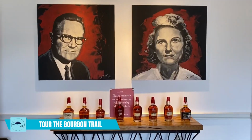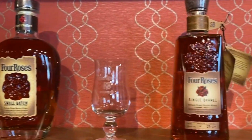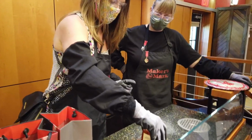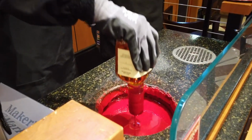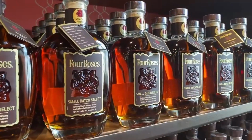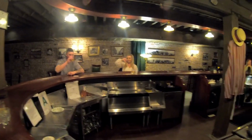Tour the Bourbon Trail. Delve into Kentucky's rich bourbon heritage with a tour along the legendary Bourbon Trail. This collection of distilleries showcases the state's time-honored bourbon-making traditions, offering visitors an opportunity to learn about the craft, sample a variety of exquisite bourbons, and witness the artistry that goes into every barrel.